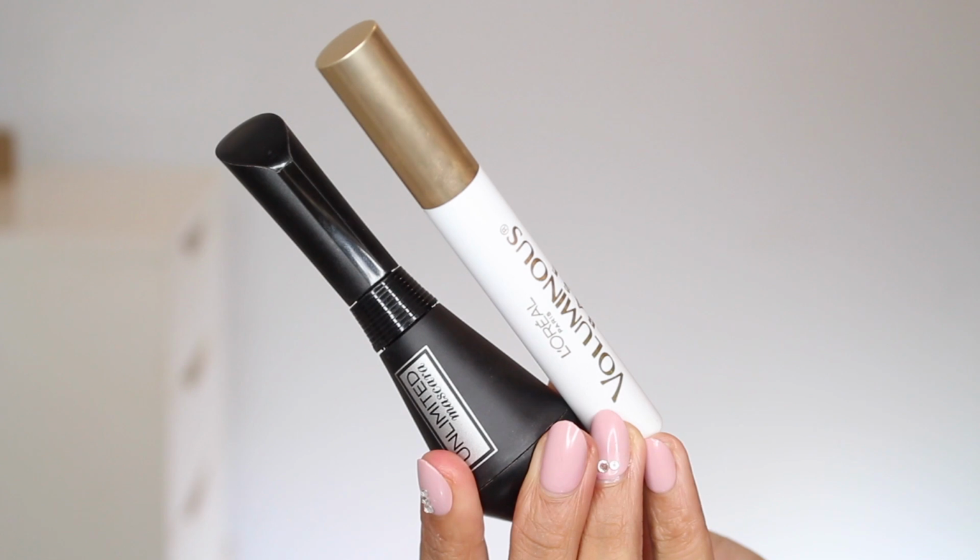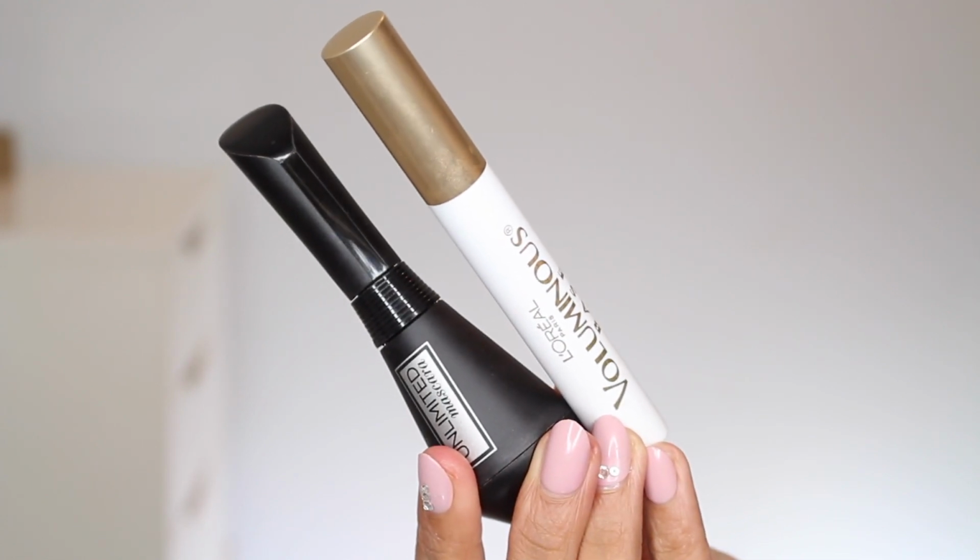Now I had to mention this mascara combo. I have mentioned both of these products a ton of times, but I continue to use these, so it continues to be a favorite, even though I've mentioned it in favorites videos before. It is the L'Oreal Voluminous Mascara Primer, which I have talked to death, absolutely to death. But I have been loving to pair it with the L'Oreal Mascara, the Unlimited.